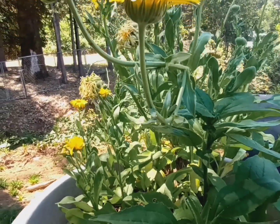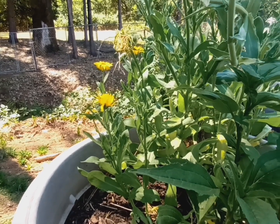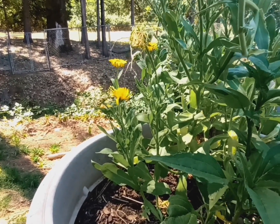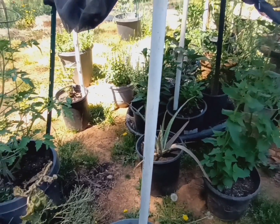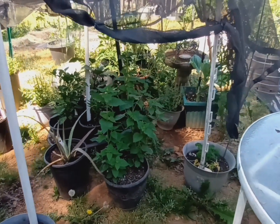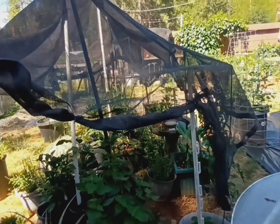Even where it's got some shade, the problem is it's morning shade. The afternoon sun seems to be even stronger, so I don't know that it helps. The morning's pretty strong too. This was a bigger shade cloth I had. I've got it propped with every stake I could find and stuck them in pots, because the ground's too hard here to stick it in the ground, and draped the shade cloth over that.